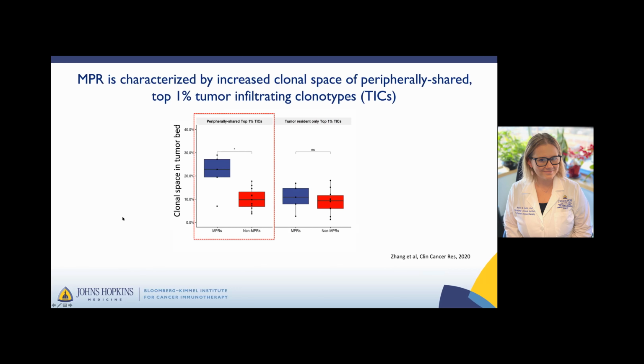So what we think is that not only is tumor infiltration important, but it also requires this systemic component as well. So you need T cells that can not only infiltrate the tumor, but can also travel throughout the body. And we suspect this is a mechanism of seeking out micrometastases.